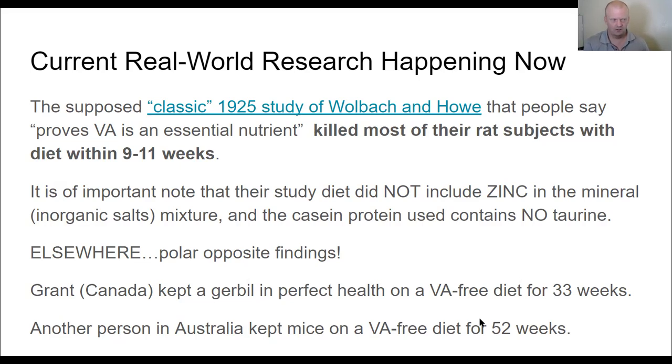If you're trying to figure out what this thing is inside of food, and you're not sure what it is and you can't really analyze it because you don't know what it is, and you're trying to see if animals need it or not, they don't know anything about what vitamin A is actually in and what it's not, because they don't know what it is. There was plenty of vitamin A in that rat diet, probably even toxic levels of vitamin A. Toxic levels of vitamin A plus no zinc, plus no taurine, dead rats in 9 to 11 weeks.